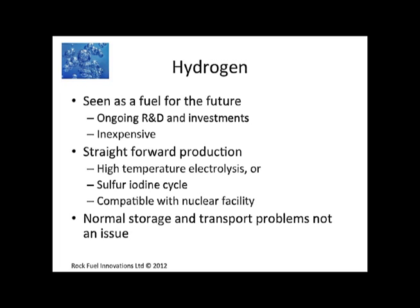It has been proved that hydrogen can be produced economically and in a carbon-neutral manner using high-temperature electrolysis, or the sulfur iodine cycle. This is dealt with later in the economics part of the presentation. Both of these processes can be powered by a nuclear facility, which will be in situ at the plant. It may be that the problems with trying to use hydrogen alone as a vehicle fuel will be overcome one day. In the meantime, our solution is available now, ready for consumption by the millions of existing engines and vehicles that need petrol and gasoline.